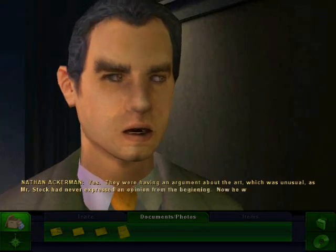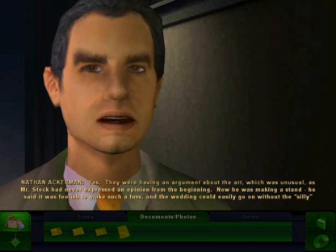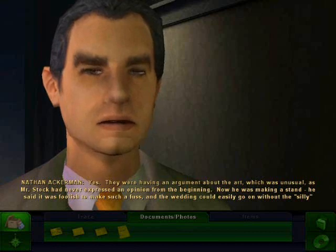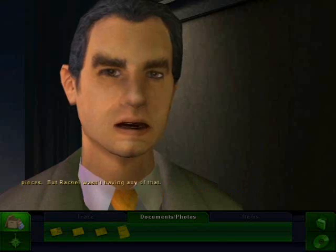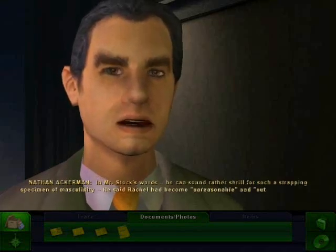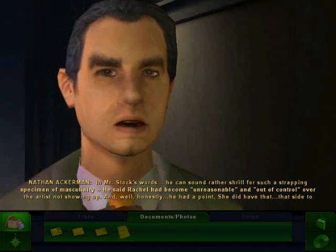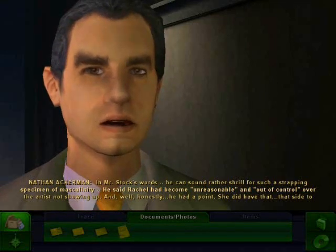Yes, they were having an argument about the art, which was unusual as Mr. Stock had never expressed an opinion from the beginning. Now he was making a stand. He said it was foolish to make such a fuss, and the wedding could easily go on without these silly pieces. But Rachel wasn't having any of that. In Mr. Stock's words, he can sound rather shrill for such a strapping specimen of masculinity. He said Rachel had become unreasonable and out of control over the artist not showing up. And, well, honestly, he had a point.